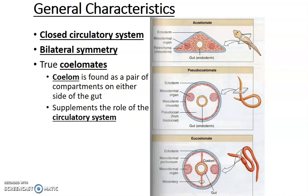So even the earthworm, who might seem a little bit simple, has direct blood vessels. They are going to have capillaries, a structure that makes up kind of a heart, and they actually have a dorsal and ventral blood vessel. So we're keeping that general characteristic. They are bilaterally symmetrical, so they have a top, bottom, front, back, left, and right. So we have not lost that characteristic either. And they are true coelomates. So they are going to have a body cavity that is lined with the correct amount of mesoderm.